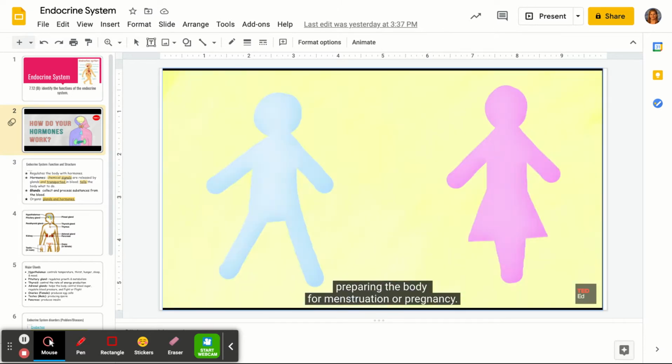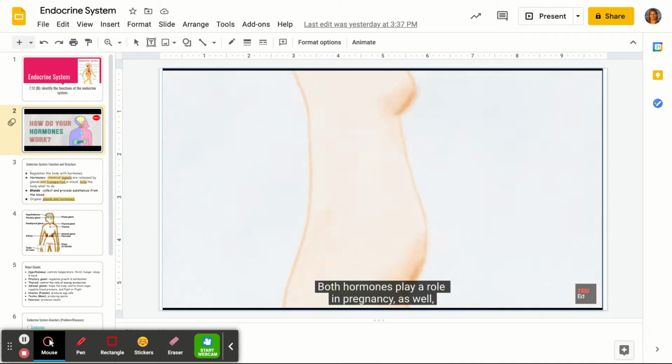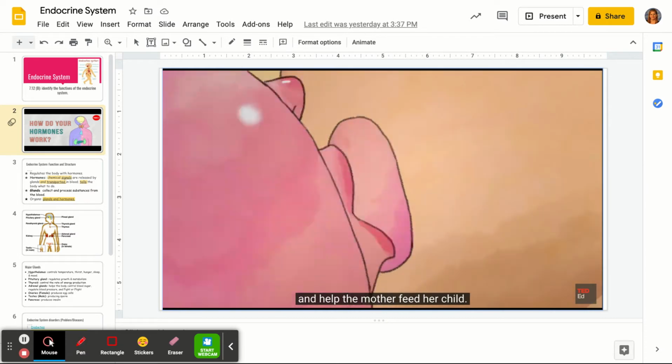pregnancy. An enduring misconception around the endocrine system is that there are exclusively male and female hormones. In fact, men and women have estrogen and testosterone, just in different amounts. Both hormones play a role in pregnancy as well, alongside more than 10 other hormones that ensure the growth of the fetus, enable birth, and help the mother feed her child.